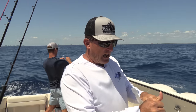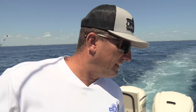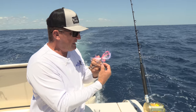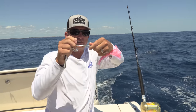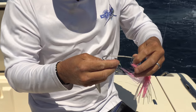Typically on a day like today, when no one's fished for a week or two, the best way to find the fish is to troll. And this is a planer rig. And I cannot tell you how many fish we catch on a planer. See that hook? It's got a little pin rig right there. That pin is a critical part of this.